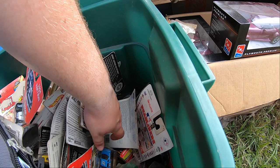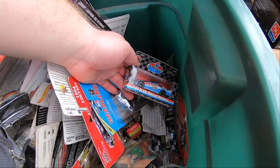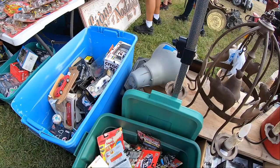Another Cherry the Body down there. Man, got one of these as well. That's a really cool paint scheme. Really underrated. That's cool. Nice. Okay.